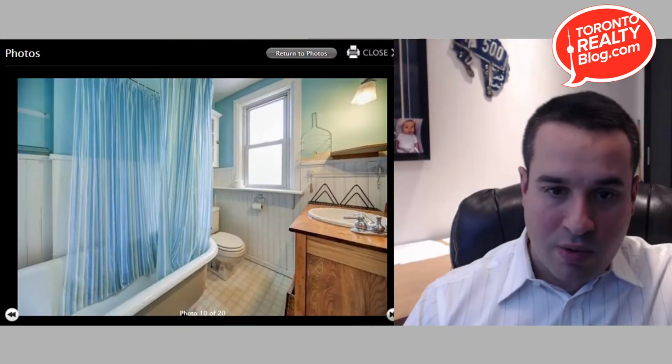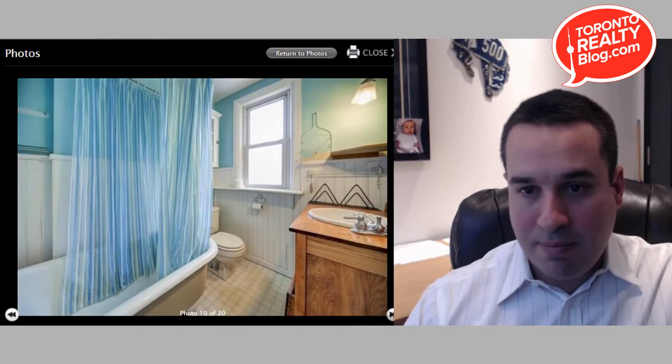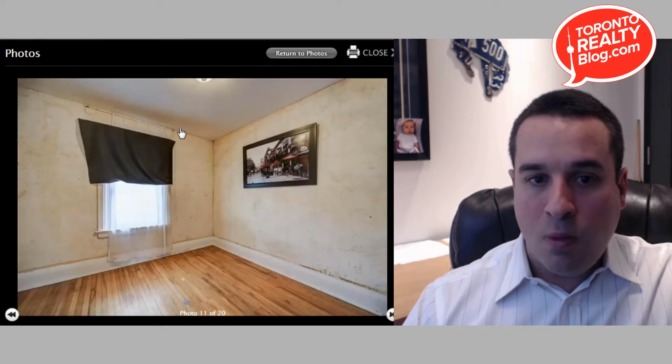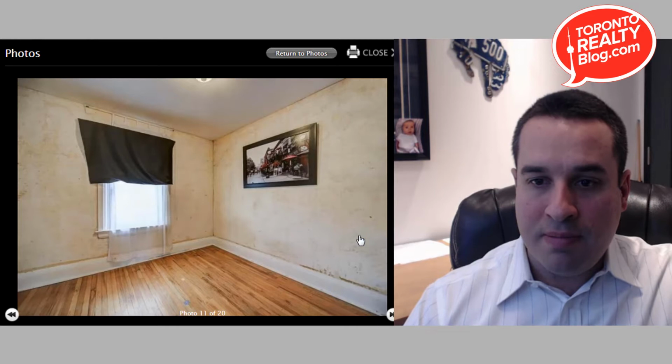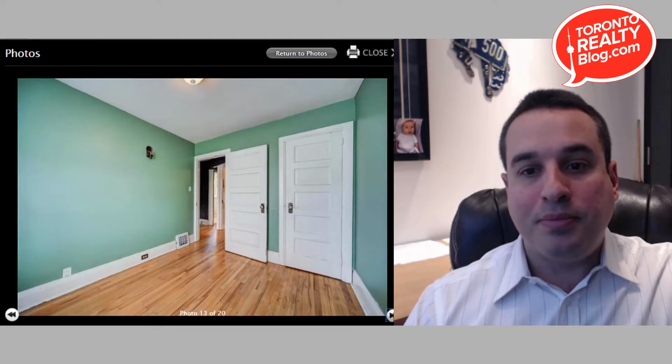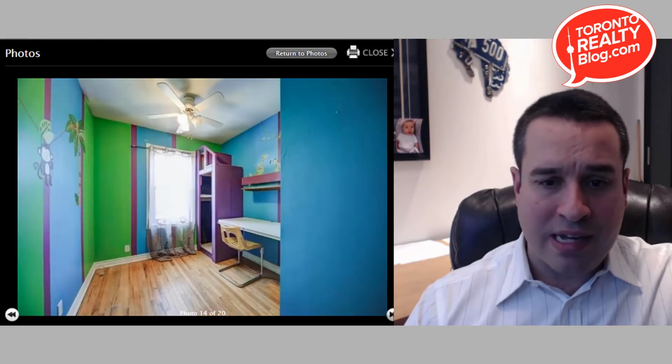So back to the photos here, we can see an old clawfoot tub, again, brutal paint colors, but we're trying to look at the space itself. The walls are dirty. This is wallpaper that had been stripped off. This is remnants of glue. It doesn't look great. Here you've got a typical green bedroom, and there's a kid's bedroom, which is just wacky colors.